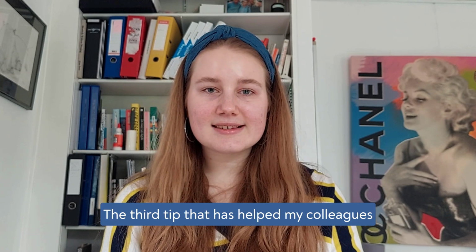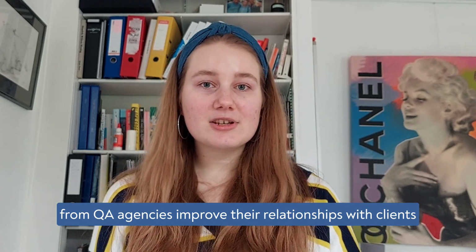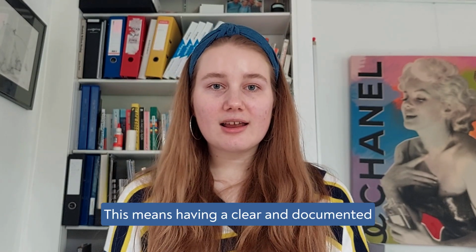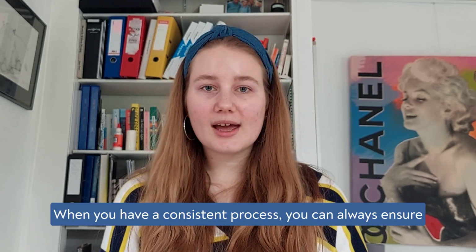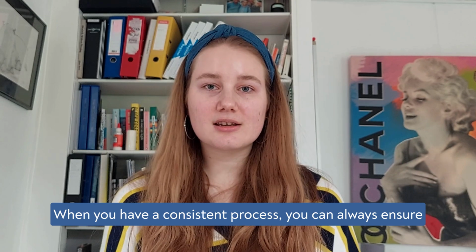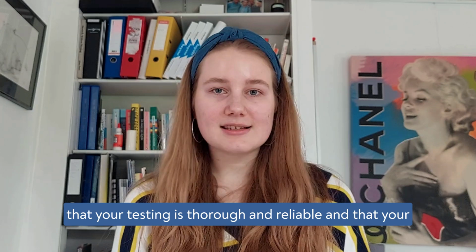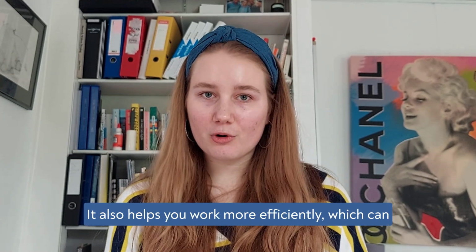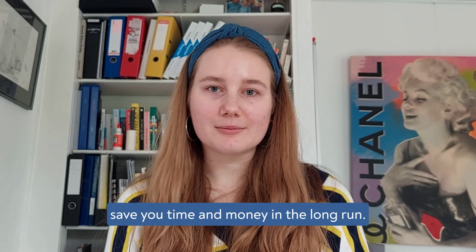The third tip that has helped my colleagues from QA agencies improve their relationships with clients is developing a consistent testing process. This means having a clear and documented process for testing your clients' products. When you have a consistent process, you can always ensure that your testing is thorough and reliable, and that your clients are getting the results that they need. It also helps you work more efficiently, which can save you time and money in the long run.